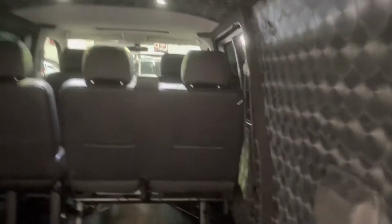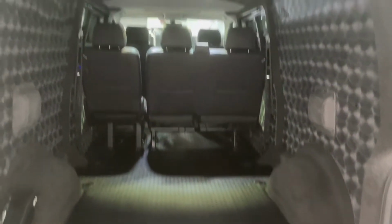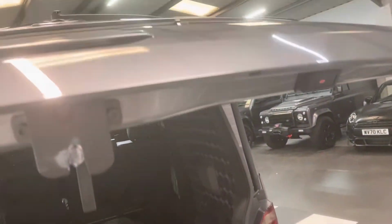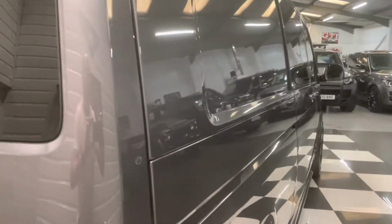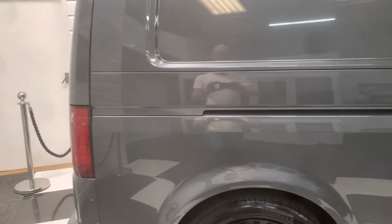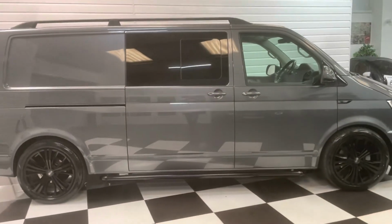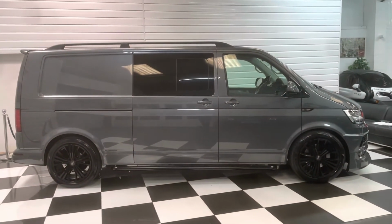I say, guys, it is a used vehicle, 56,000 miles. Not detrimental to the vehicle at all. Just a press of this button shuts the tailgate. And I'll just show you down this side. Again, dent free down there. And a little touch in just there on the vehicle. And looks absolutely super from the side.